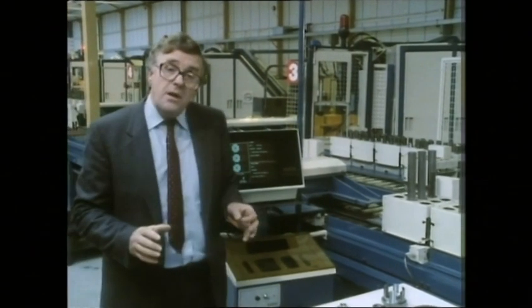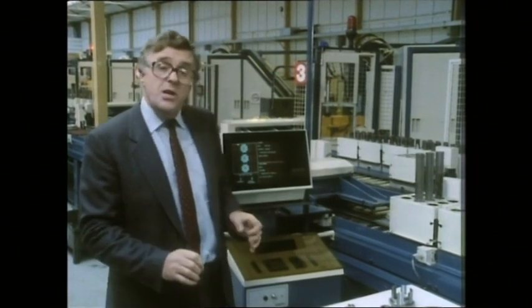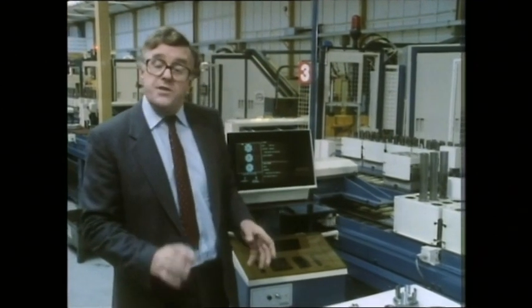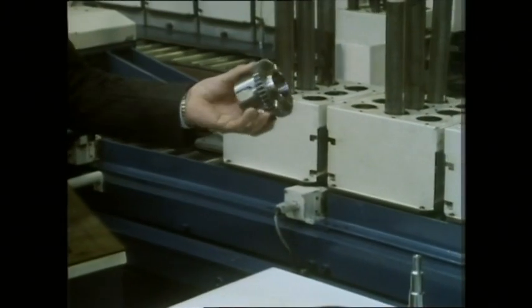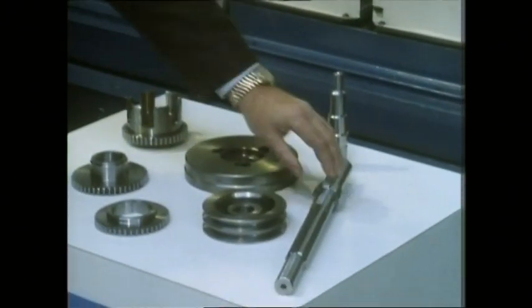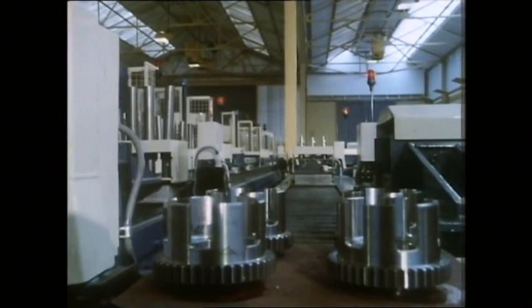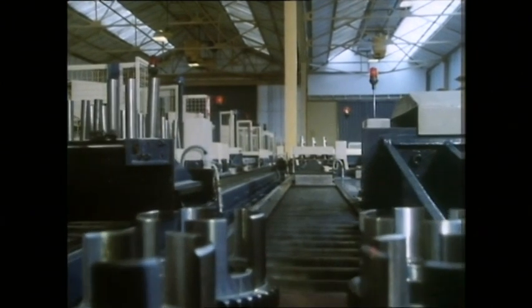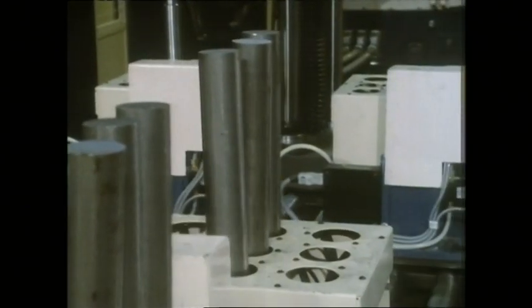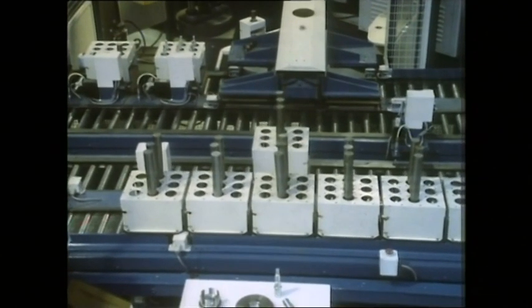This is a flexible manufacturing system, and the clever part of it is that the computer can be programmed to produce a wide range of products at the same time, varying from quite a complex cogwheel like this to a spline shaft like that. Under computer control, the average time taken to complete an order is reduced from a typical 3 months to as little as 3 days. Fast turnaround gives a company a real advantage over its competitors.